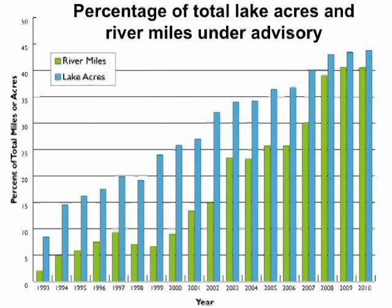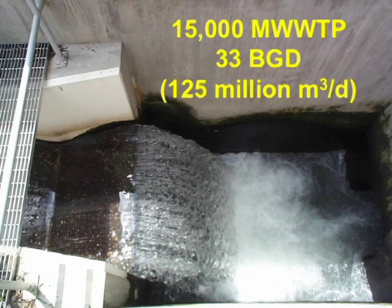So new water sources need to be found, and reclaimed water could be one option, because there are around 15,000 municipal wastewater treatment plants that produce 33 billion gallons a day of reclaimed water. And this water is just dumped into a river and never reused again. So it's just a waste of resource.